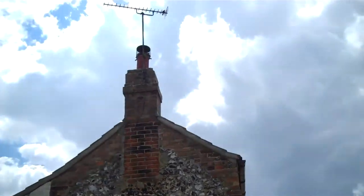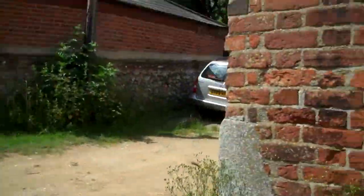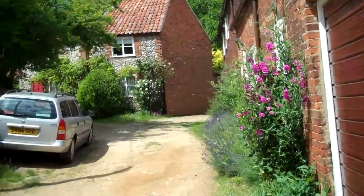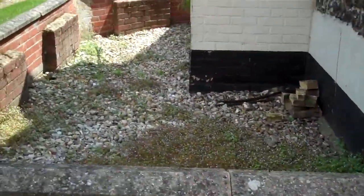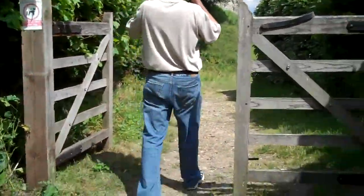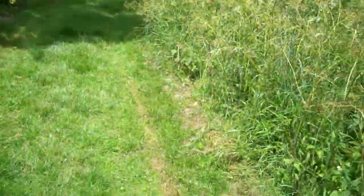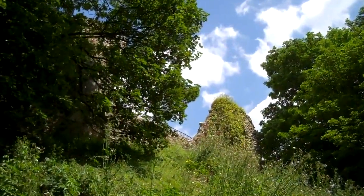This is somebody's house. It's their antenna. My goodness, we're in a neighborhood. Yeah, it's kind of walled in. Let me go back. Tiny, tiny little garden. It's all graveled in. Must be the back door, actually. We're down in the moat, I guess. We're looking up, up, up at the wall.